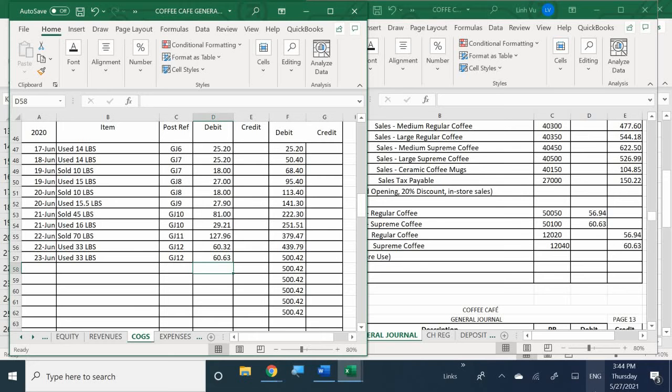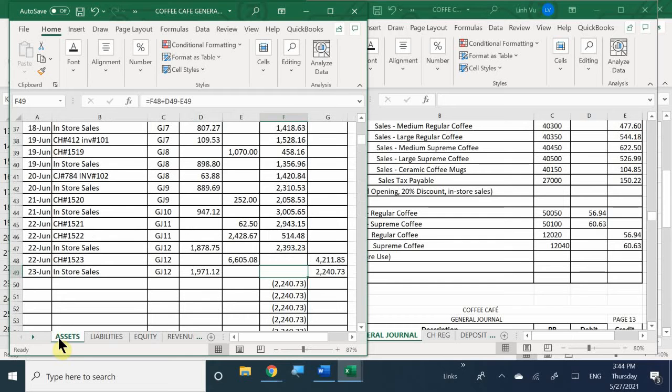Then we'll have to move over to assets. Let me give a couple students the time to catch up. I'm good. I'm good as well.